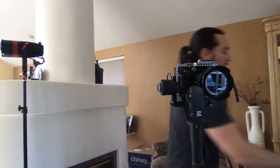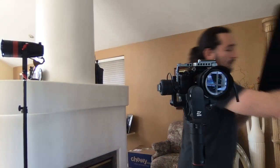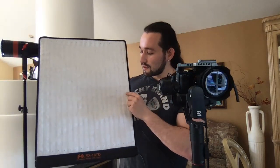Here's a flexible LED light. This is made by a company called Falcon Eyes. This is a bicolor LED light. This has, I believe, 512 LEDs. They're bicolored, and this is a 100-watt LED light. Very powerful. And it has included diffusion. So there's already diffusion applied to these LED lights, so it produces beautiful soft light. And I use this a lot for interviews as a key light.